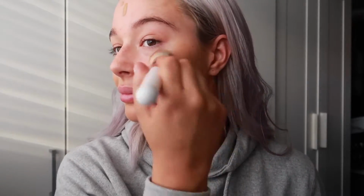Right, let's do the other side. That is the fastest and easiest I swear I've applied foundation in ages. I don't know if this brush is meant to be for foundation, but because it's so dense, it's a really nice brush to blend it all out. It's actually left my skin looking quite airbrushed. I don't know if you can tell because the lighting is a shambles, but oh my god, I'm really happy with that. That is definitely going to be my new go-to foundation brush.